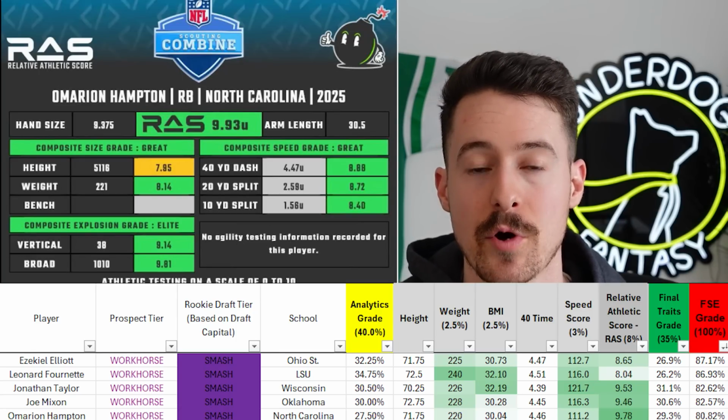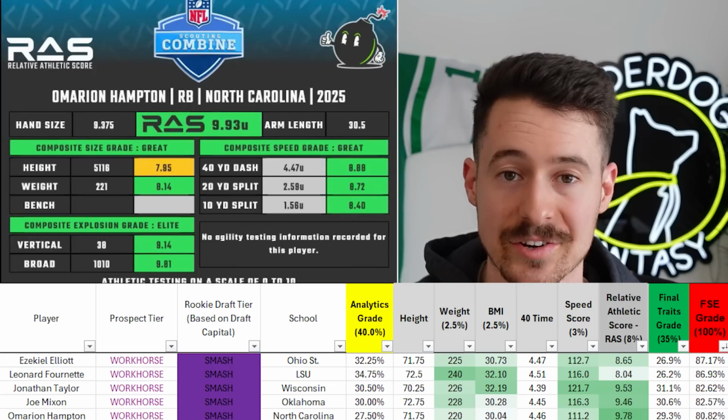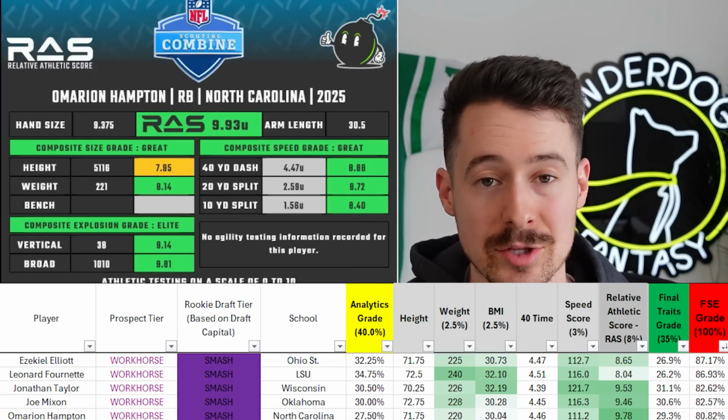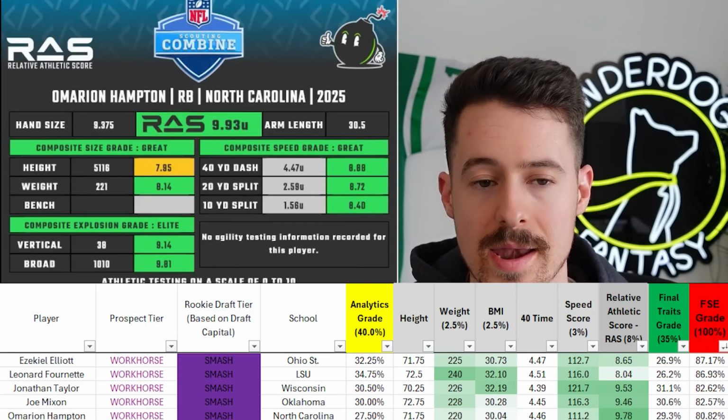So I think Omarion Hampton, we got some reports saying that he might be above Ashton Jeanty on some teams' boards, and I think there's definitely some credence to that. So Omarion Hampton, definitely a great combine yesterday.